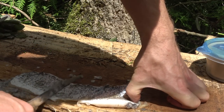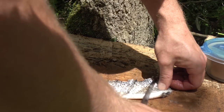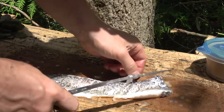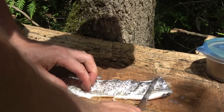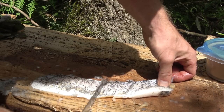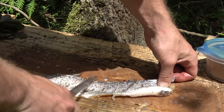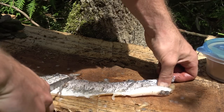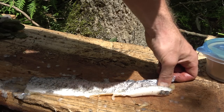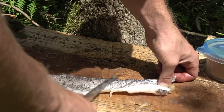I don't know too many people who scale their pike. Usually just fillet them. But if you're living in the wild and you need fat, one of the places you can get it is the skin. It would be preferable to do this with a whole fish rather than as a fillet.